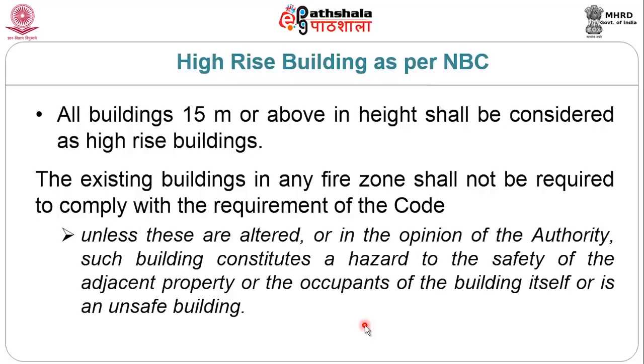But then there could also be existing buildings in any fire zone. The code says that existing buildings need not comply with the requirements. Of course, unless there is a specific clause which says unless these are altered, or in the opinion of the authority, which means the fire authority, such buildings constitute a hazard to the safety of the adjacent property or the occupants of the building itself, or it is an unsafe building.